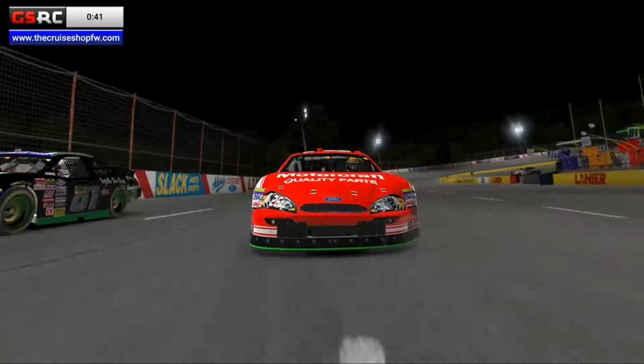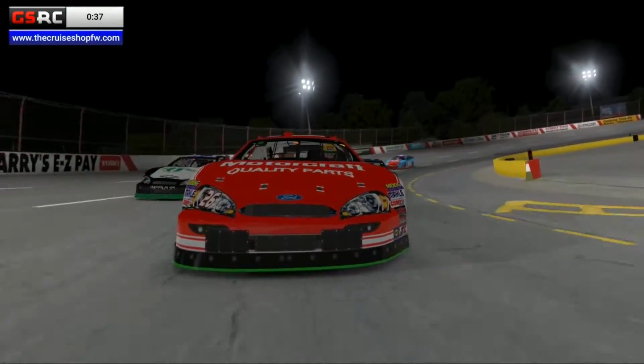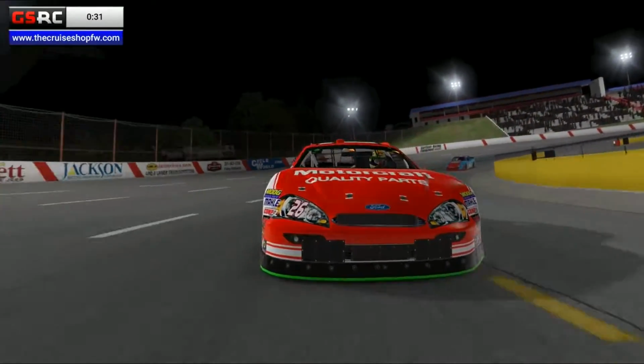Yeah, it's almost like when you had too much to drink the night before and you wake up in the morning with a headache and you don't know where your pants are. You have one bad week and it just carries over into the following race.